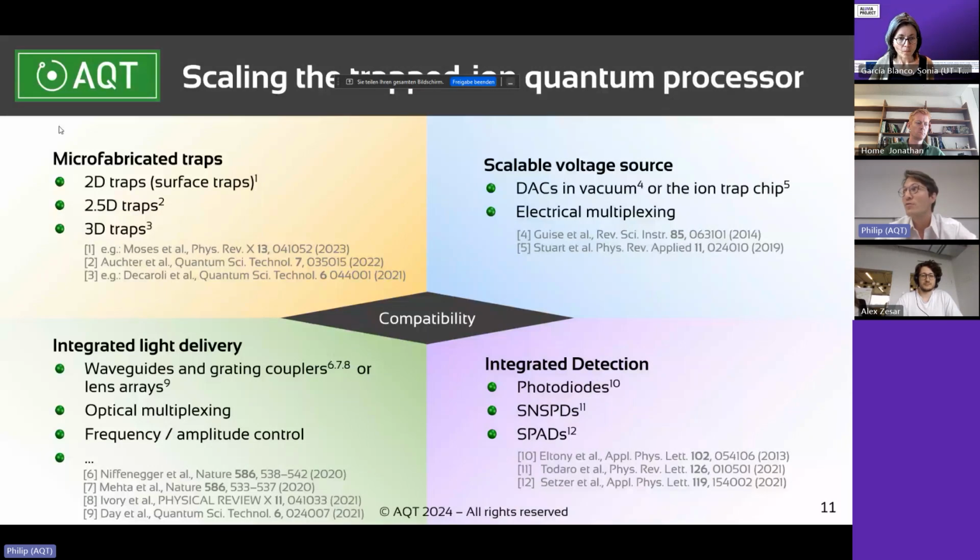And actually that means even improving on gate fidelities that we have right now, because otherwise just increasing the number of qubits doesn't help. So if we want to do that, then we have to push forward in different technological areas that I've marked here in these different colors. There may be a few more, but I think these are the most important ones.